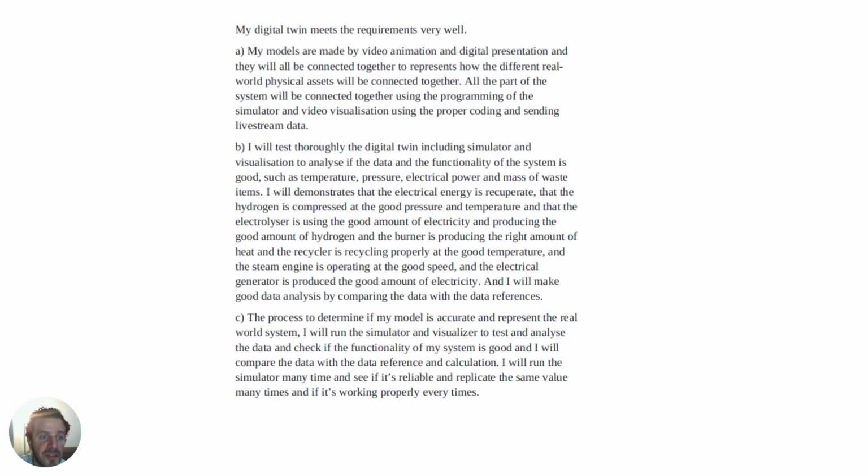My models are made by video animation and digital representation, and they connect together to present the different real world physical assets. All the parts of the system will be connected together using the program, the simulator, and the visualization, with the proper streaming data. It will test thoroughly the digital twin, the simulator, and the visualization to analyze the data and functionality of the system.